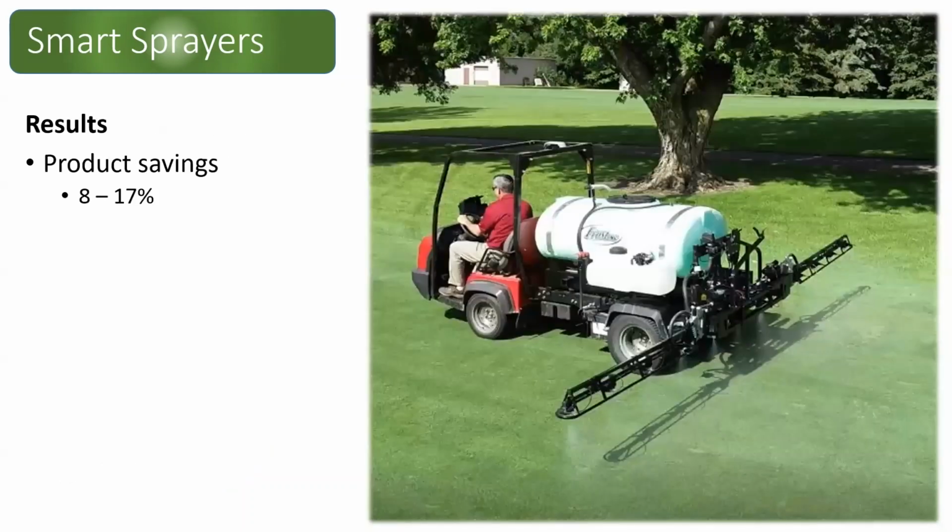So the results of having a smart sprayer and all these technologies combined together, automatic rate control, GPS guidance, individual nozzle control, dual nozzle control, our results from our customers has been reported 8 to 17%. When we hit the market in 2012, we told people that we expect you should be around 10%. So we're above our target, and this is real information from customers. This is not a projected number. And this has been documented as well.